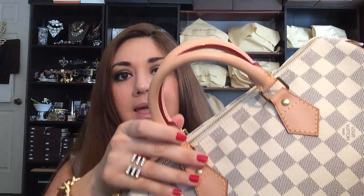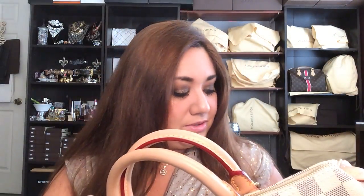For some reason, Azur pieces just sometimes tend to patina the fastest. But again, I don't treat any of my bags. Here is my Azur Speedy 30, and it still looks pretty good. I mean, it's not as dark as the Neverfull. Let me just show you guys a quick side-by-side comparison. I don't want the camera flying off.